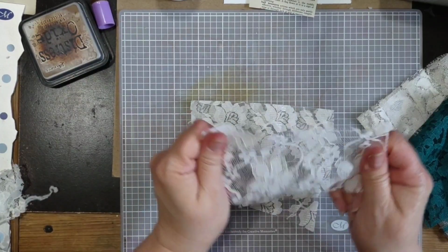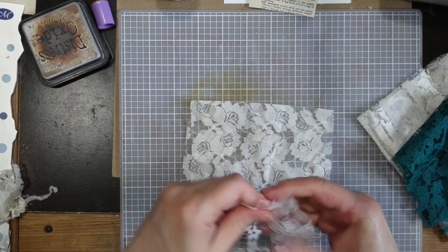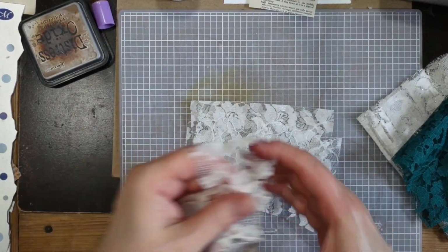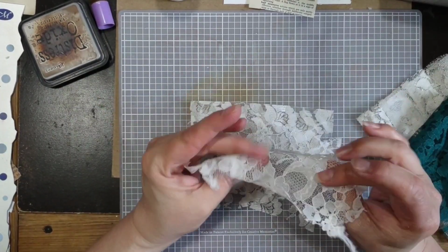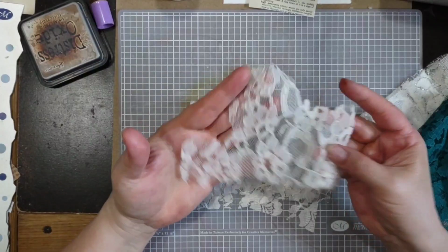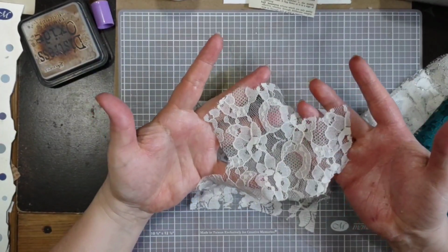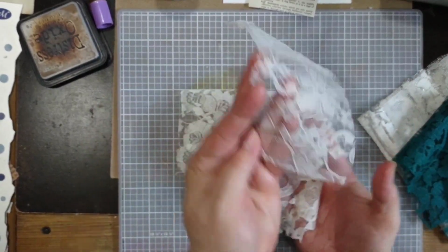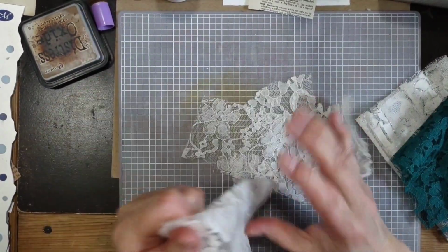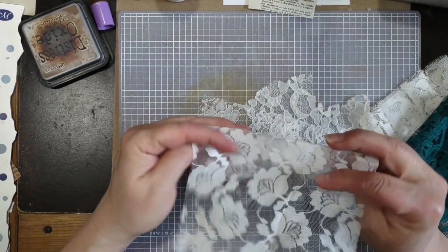Again, I like it because it's got a nice texture to it. And this is all I have left of this one. And I loved it because it's that beautiful cream. But I don't know, is this all curtains? What do they cut these from? Because I'm desperate for some more, so I need to go on the hunt.